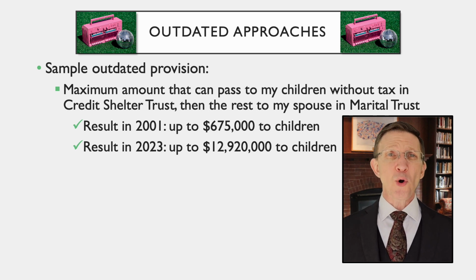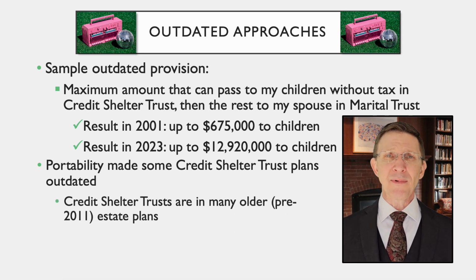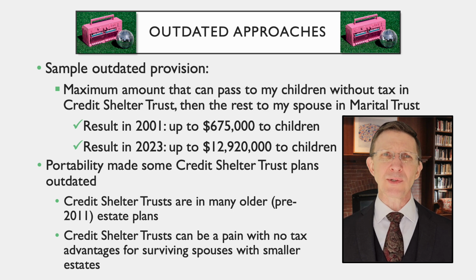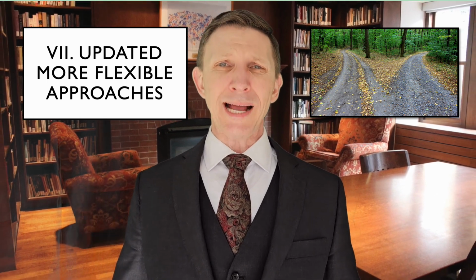The introduction of portability has also rendered many B trust plans outdated. Portability allows a surviving spouse to use a deceased spouse's unused estate tax exclusion amount. Before portability became effective around 2011, many older estate plans included B trust provisions. These can be a pain today for surviving spouses who do not have taxable estates. Updated B trust plans for spouses tend to be much more flexible.